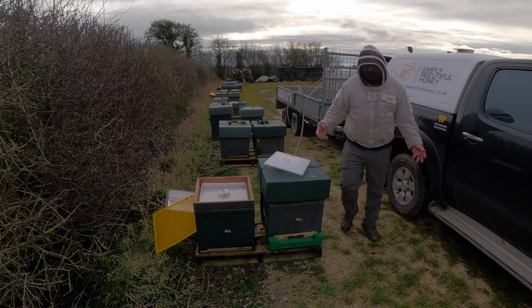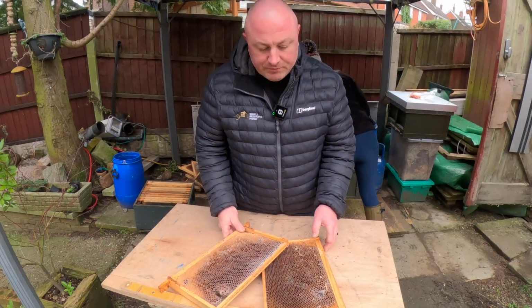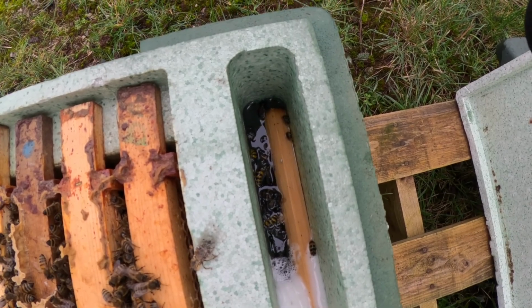The question is, are we one of the first in the UK to start feeding syrup? So this is the kind of stuff we're getting rid of. Well, I can see 4 dead queen wasps in it.